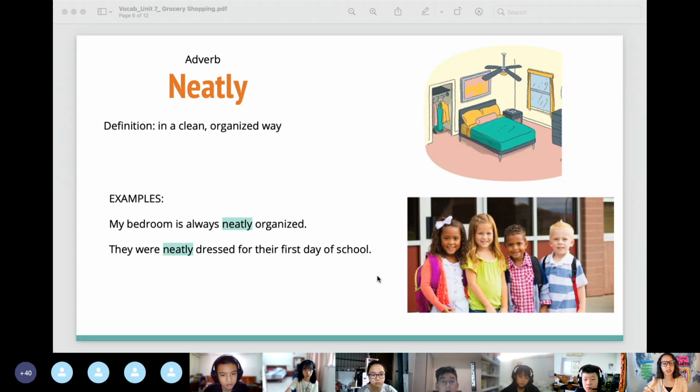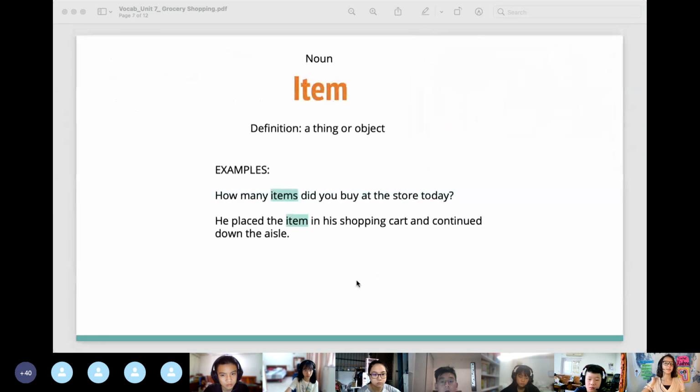Okay, so let's move on to our next word. Item. Item is another word for a thing or object. So let's look at our examples. How many items did you buy at the store today? He placed the item in his shopping cart and continued down the aisle.